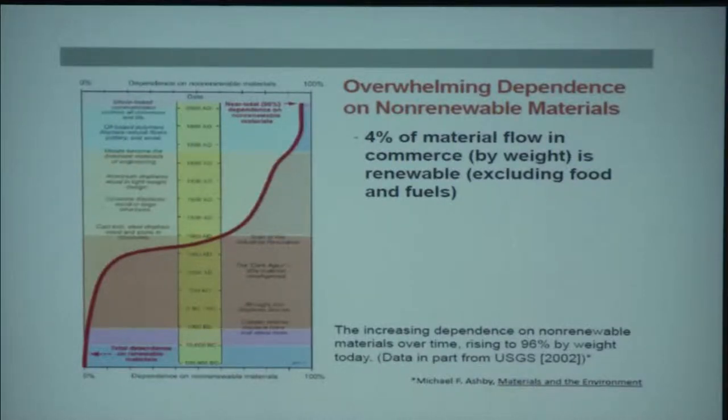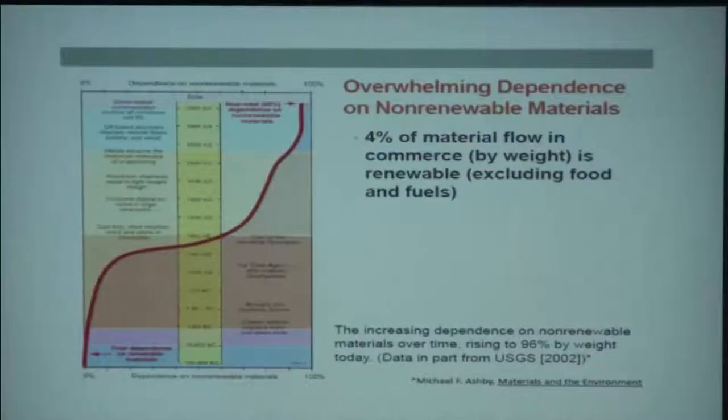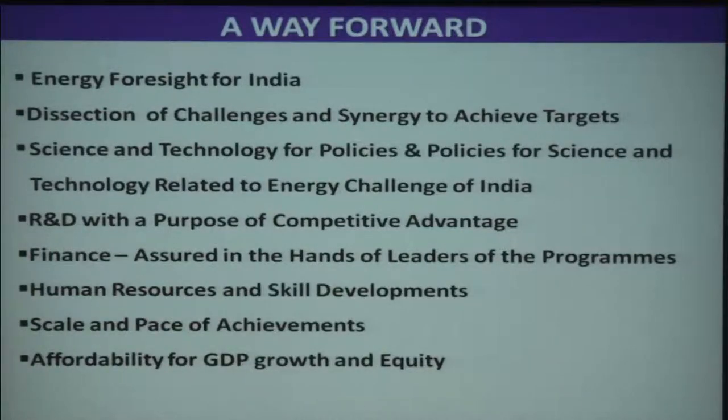And it is not, again, that much a challenge. It requires good science, technology, and policies. And I think this is something which has been totally ignored. We have not even started giving thought to it in a broader way, though very sporadic efforts are there. So what's the way forward?